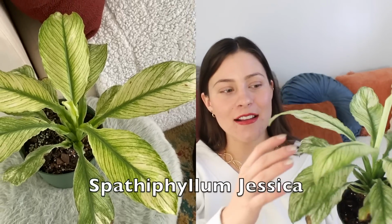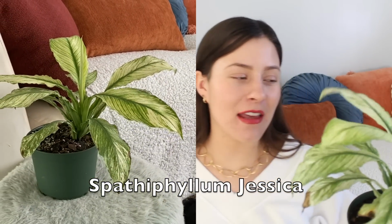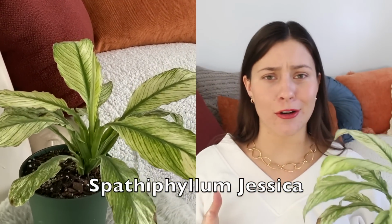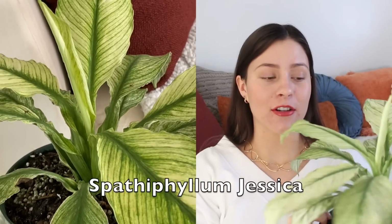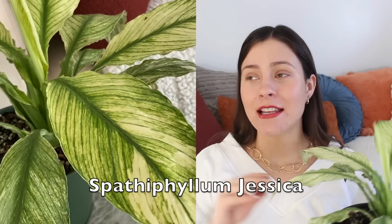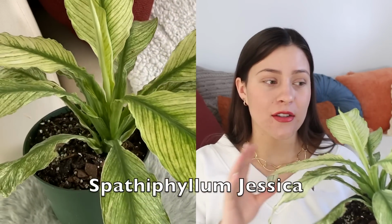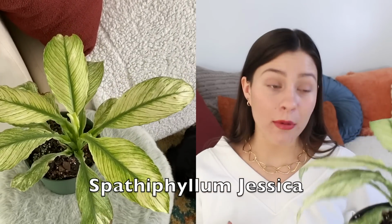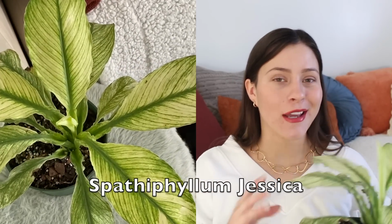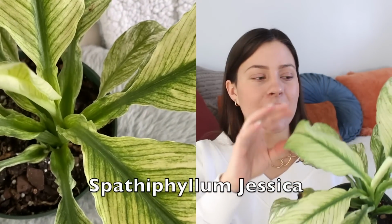Next up is a Spathiphyllum Jessica. So I don't see this plant talked about very often. I saw it one time, I think on Pinterest, or maybe it was on a Facebook group or something. Thought it was so beautiful and I've kind of been on the hunt for it ever since. This plant can get pretty pricey, $60 to $100. I was able to find this for $30. So if you type in Spathiphyllum Jessica, the Etsy shop I ordered from hopefully still has some in stock. They only had a couple when I ordered this, but you never know, maybe they restock. I just think it is so beautiful.